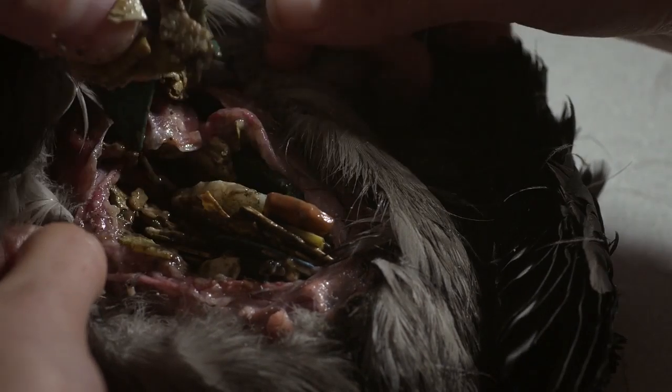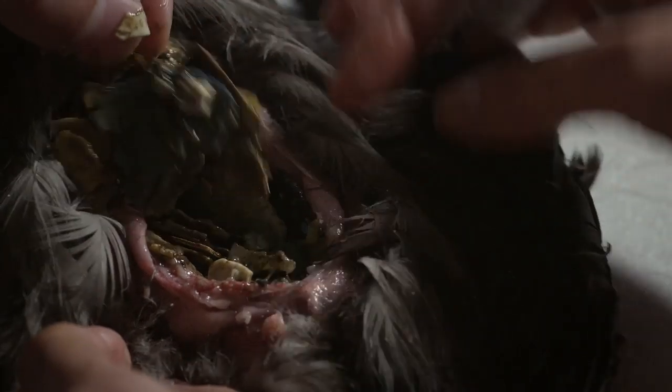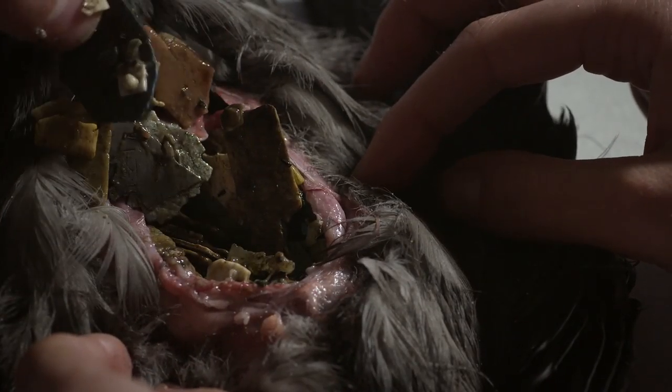Range of plastic types and colours. We've got everything from the blues and the reds, the stomach's just filled with it. Big pieces too, big, sharp, heavy pieces.